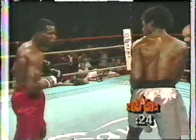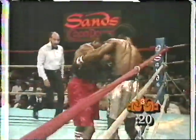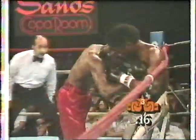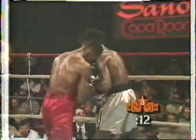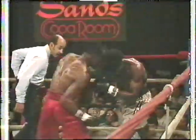Hinton looks extremely sharp, showing Mitchell just about his entire repertoire. Gary Hinton is off balance when he throws his powerful left. His left foot is not in the proper position. He doesn't have a pivot. He doesn't have the ability to pivot with that left foot. As round 3 passes into the night.